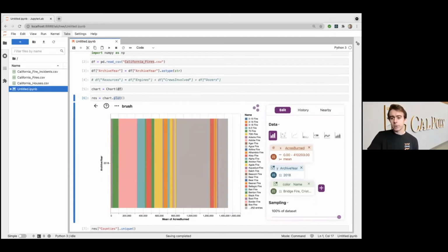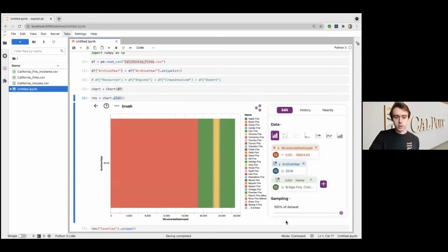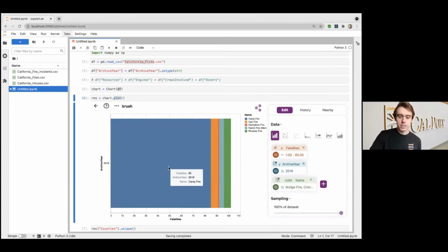Seems like acreage burned might not be the field we're actually looking for here. There's got to be other metrics that bring out that prominence. Let's look at structures destroyed. Okay, yeah, I remember the Camp Fire had a lot of destruction in terms of overall property. You can also look at fatalities. Once again, the Camp Fire is the majority of the fatalities that year. As you can see, this is a huge problem for the state.